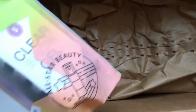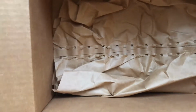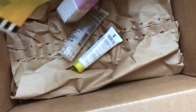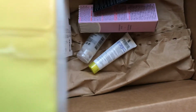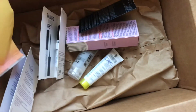And I guess we can go through what's in one of these Hello Favorites goodie bags. I think they used to have, if I'm not mistaken, the Sephora Play subscription, and this is supposed to replace, if I remember correctly, the Sephora Favorites. No, the Sephora Play subscription box.